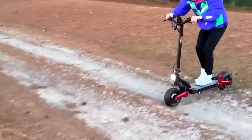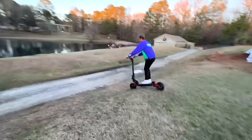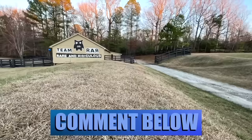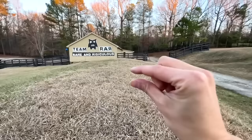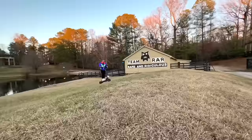All right, here comes... Oh! Yes, sir. Into the lake. Comment down below if Carter's gonna get some air on this ramp right here. If he's gonna get any. Here he comes. Oh, okay. He got like that much. Just like maybe an inch. Yeah, you gotta commit.